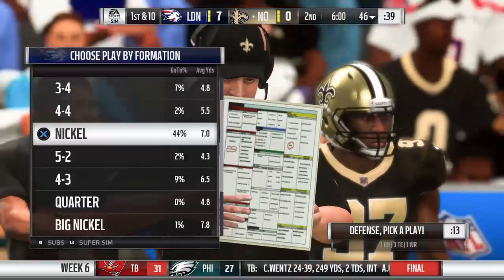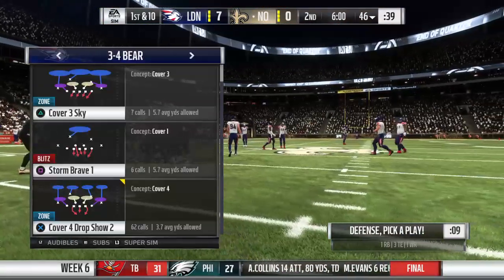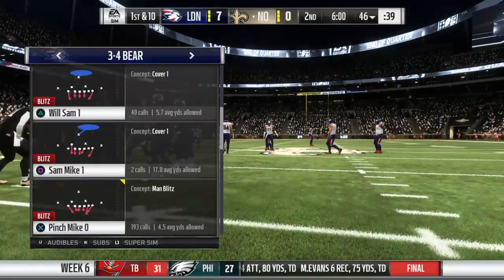With Charles Davis, I'm Brandon Gaudin. It's Saints football to begin quarter number 2, and they've got it here with a first down.